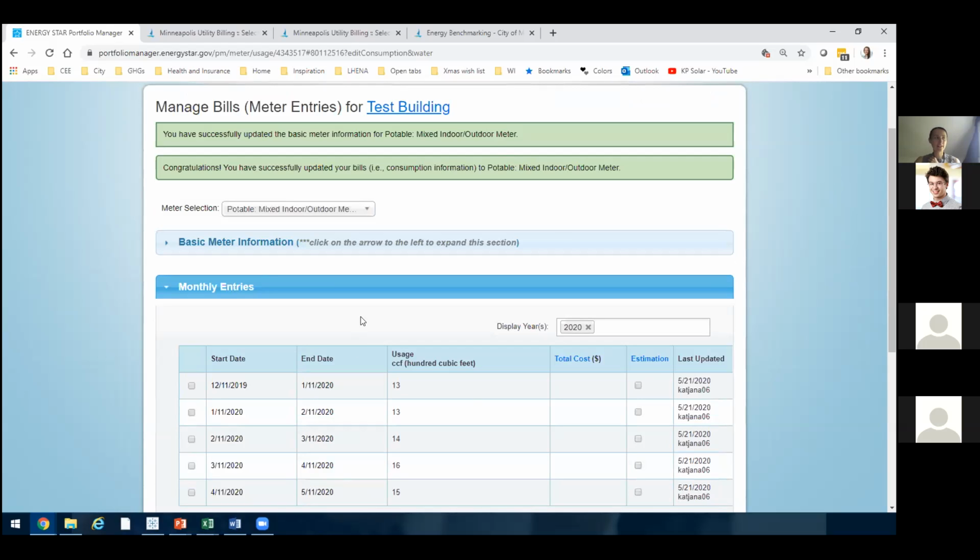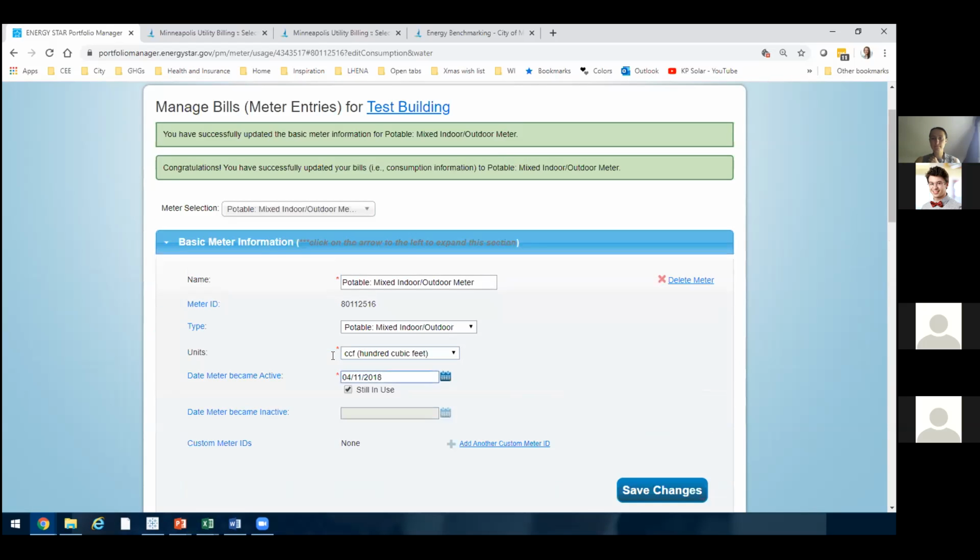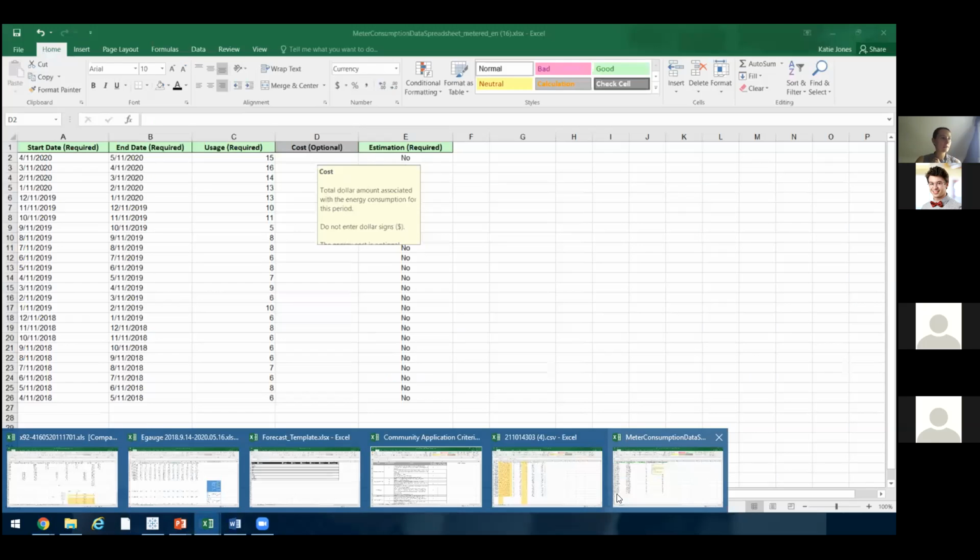How did I get the start dates again? So from the data that you've entered here in the table, you should be able to see that by showing all years, and that first date in that first row, that's the date that you want to put in here. Katie, I think that question might have been in regard to your spreadsheet. Regard to the spreadsheet. Great. I can go over that again.